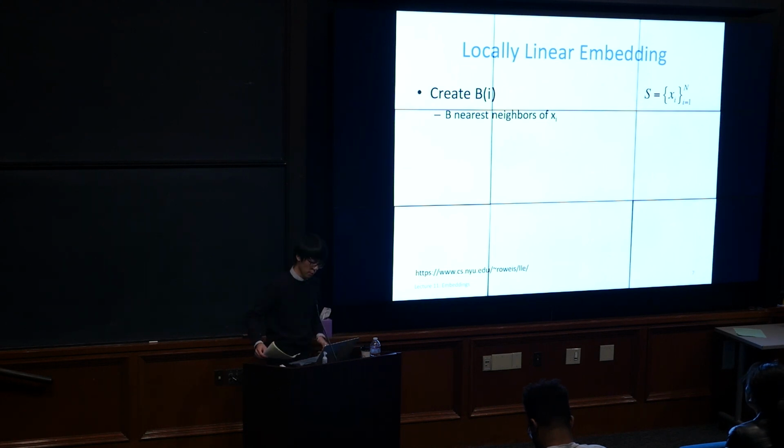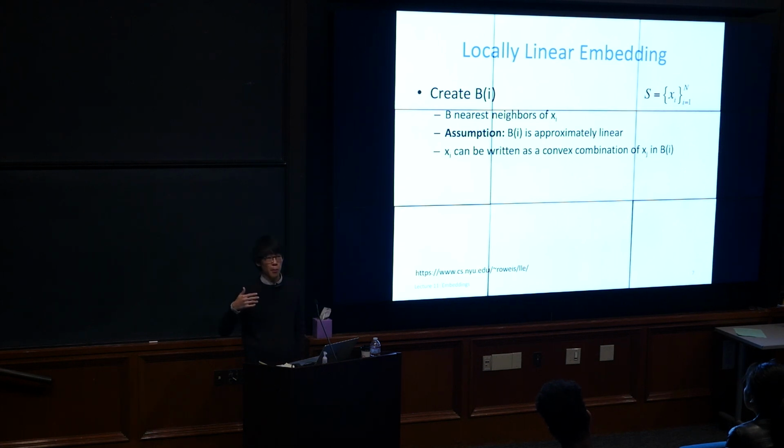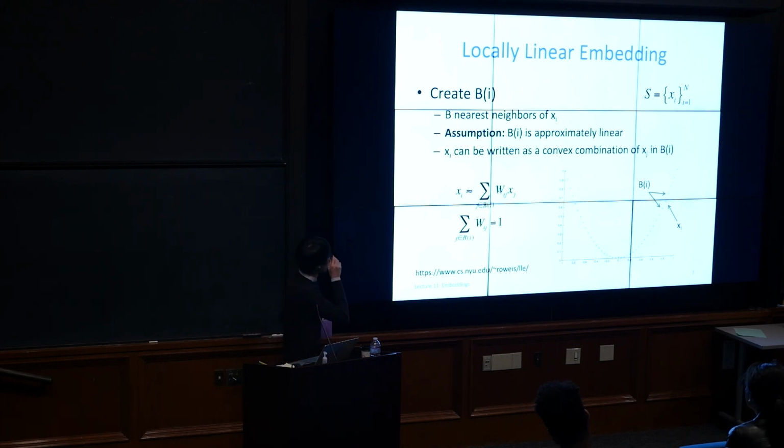So we're going to create some b, where b is the nearest neighbors of some given data point, x. And we're assuming that b is approximately linear. This completely falls apart if you can't assume that b is approximately linear. If the data is like a random Gaussian cloud, this is not going to work. We're assuming that there exists some linear structure at a smaller scale. So, as a part of this assumption, we're now further saying that each data point x can be written as some convex combination, some linear combination of its neighbors. That's the initial assumption.